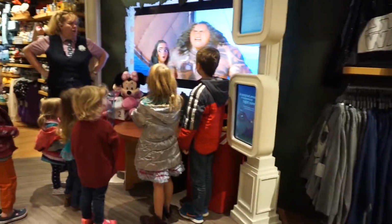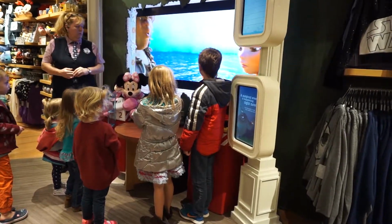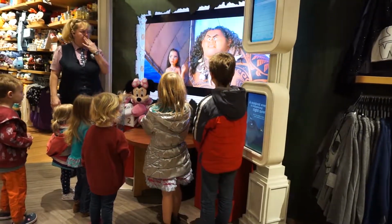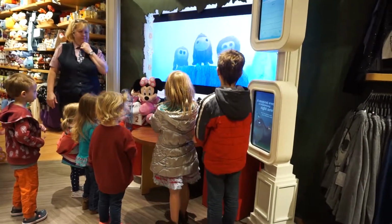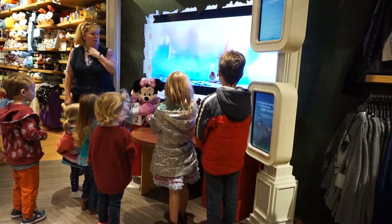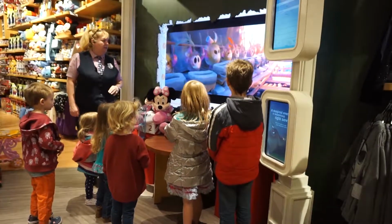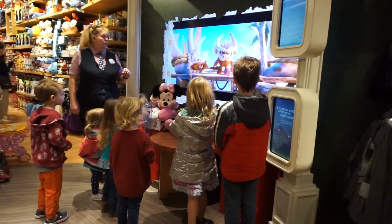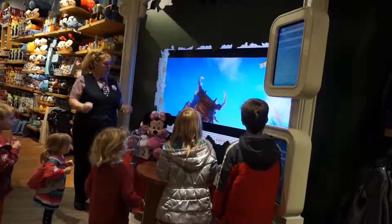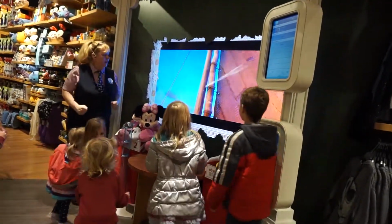Kakamora. Oh, Kakamora. Pirates. Wonder what they're here for. They're coconut pirates. They're kind of cute. I think we're in trouble because they want to come and get the Heart of Te Fiti. Oh my goodness, we better run. All right, everybody run in place with me.